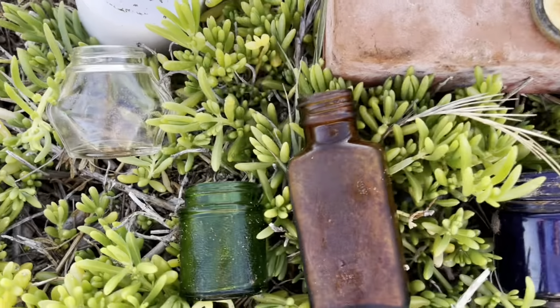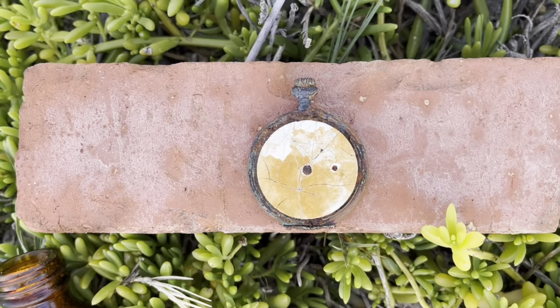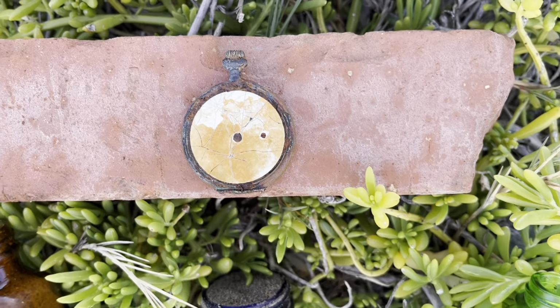So I hope you guys enjoyed this one. Cool little bottle art today. Also got the timepiece, the pocket watch. That's a cool little artifact.